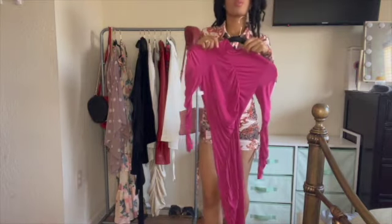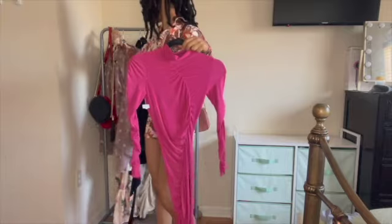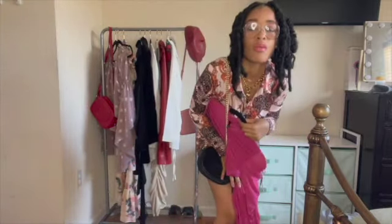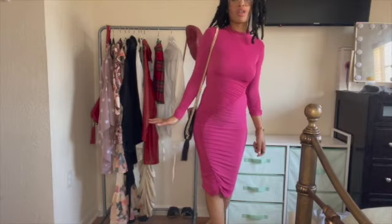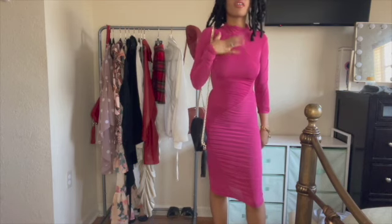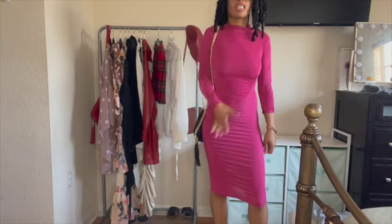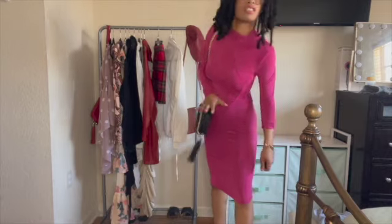So I'm going to pair it with, once again, these shoes, and I'm gonna pair it with the black bag again. You know, you can never go wrong with black, so I'm gonna put this on and we're gonna get to it. Alright, y'all. This is probably one of my favorites because I just like the high neck look. Very elegant. Very classy. Still very sexy, not showing much.